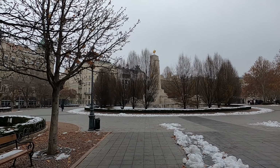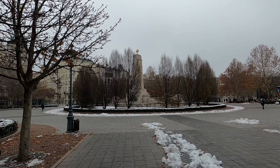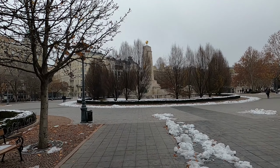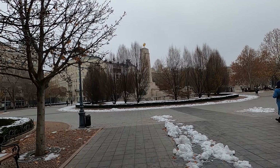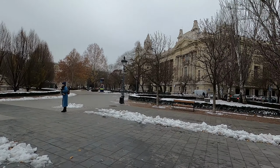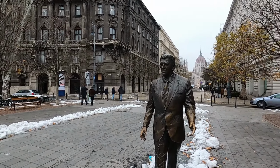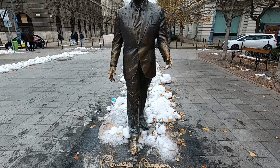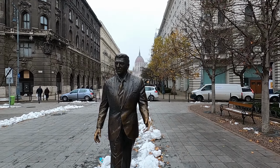Yeah guys, so here in Budapest, in the background there, they have a memorial to the Red Army, and the U.S. Embassy is right around here too. And of course they've got a lot of beautiful buildings here, but here also they have a statue of Ronald Reagan, one of the great leaders of the 20th century.